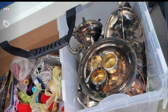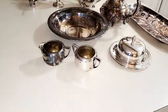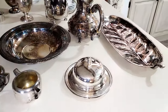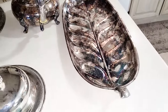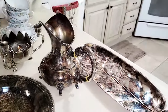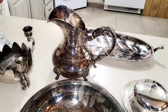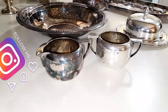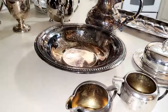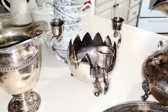So I headed on over and got it, and it ended up being a lot more than just the silver. And once I got the bin home, I was surprised that there were so many things that I got for $30. The butter dish there is beautiful. This beautiful leaf-shaped tray, that pitcher, the bowl. There's two sets of sugar and creamers, and just like whole different styles. I can't wait to decorate them for both Halloween and Christmas. They're just gonna look so pretty.